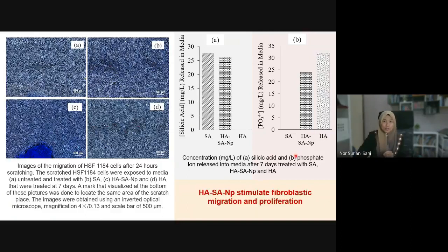This graph shows that hydroxyapatite released a high amount of phosphate ions, which eventually affects cell growth and slightly inhibits the proliferation of cells. It also demonstrates that the high release of phosphate from micro-rod hydroxyapatite and the high release of silicic acid from silica aerogel were delayed by covering hydroxyapatite with silica aerogel networks, which eventually enhanced the biocompatibility and biofunctionality of this HAESA-NP.